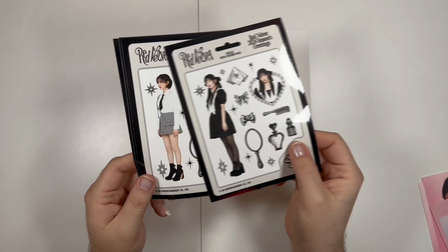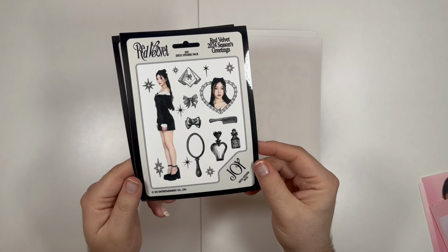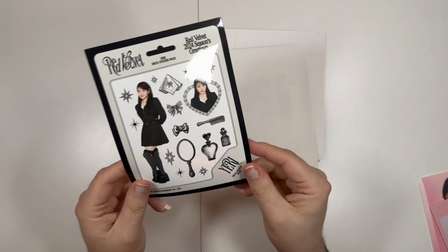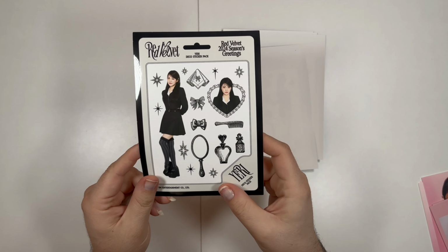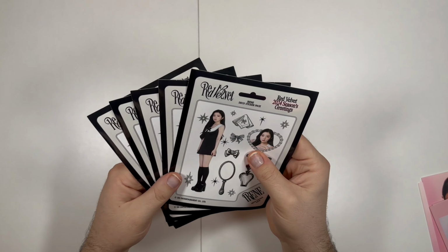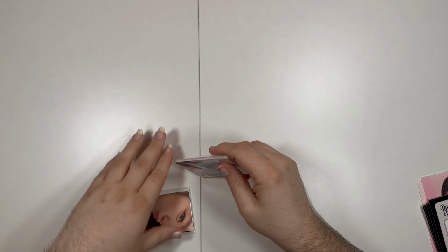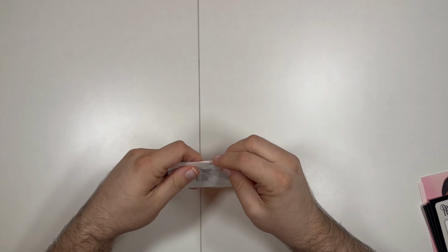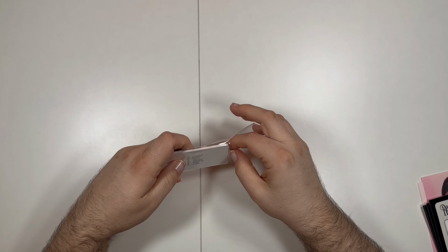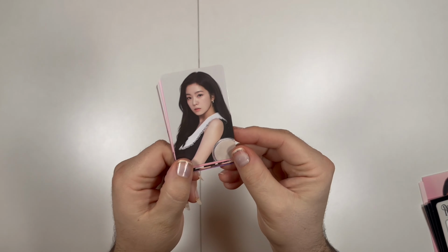Irene. Seulgi. Wendy, Joy, and Yeti. So those are the deco stickers. And then lastly, we have the concept and then the selfie pack of photo cards. So these are the concept photo cards.